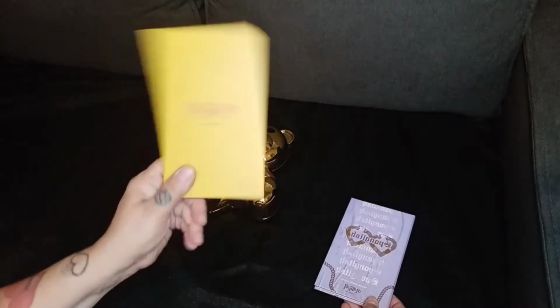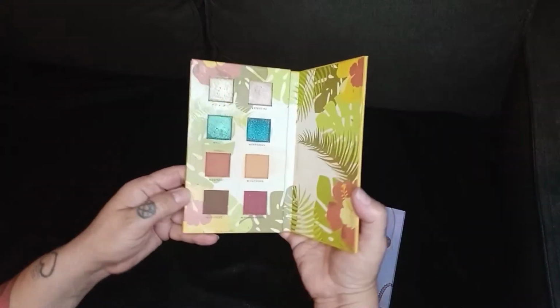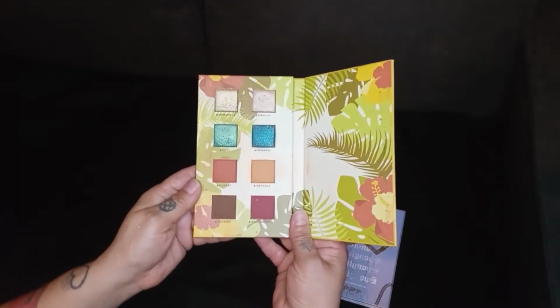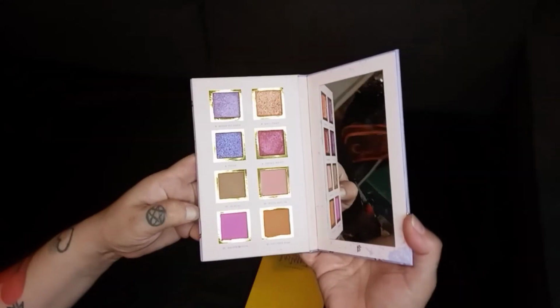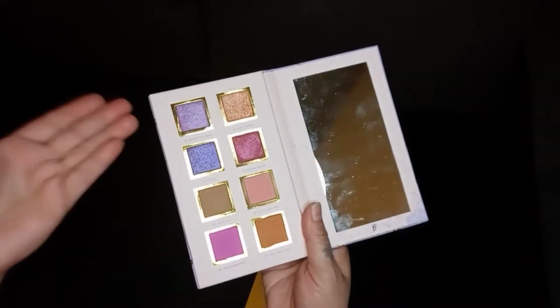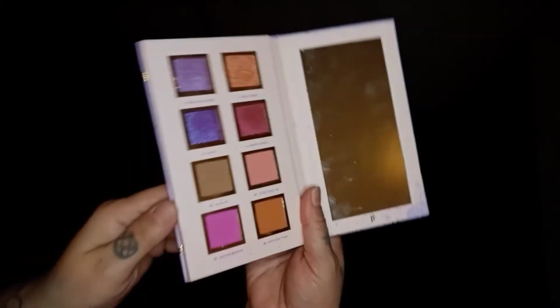And then Alamar! I did gift this one away before, and then it came back into my life from Susan Young, so I was happy to have her back. And now I will be keeping her because I am in love with this in the summer. I've done a video with this. This is amazing. And this is my color story. Some purples, some pinks, and oranges. Like, what? All in one little palette.